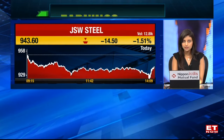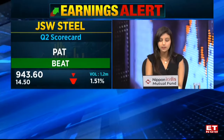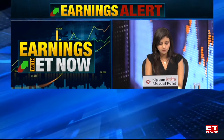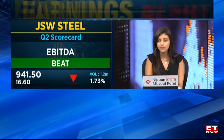Also, we now have the standalone EBITDA per ton figure that's coming at 8,756 per ton compared to 8,398 per ton on a sequential basis. What we were penciling in is 7,500 per ton, which means even the EBITDA per ton is beating what we were expecting here and what the street was overall expecting. So some recovery being seen on the stock.